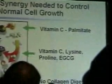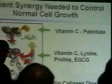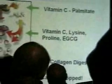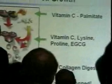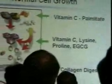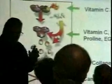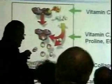Vitamin C ascorbate, lysine, which is an amino acid, proline, which is an amino acid, and EGCG. It's a very high-potency green tea extract. Organic and decaffeinated. And I think you can see how the lysine was attaching itself to the collagenases. And when that happens, you're stopping the spread of cancer. It's not eating up the collagen.